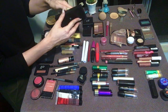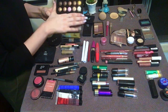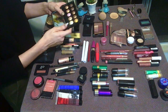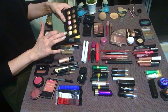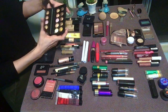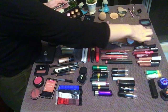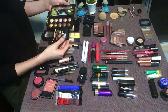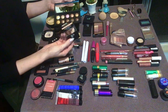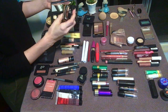This one I am conflicted about. This was another freebie. This was a freebie as well. This is a baked shadow palette, and I don't really understand baked eyeshadows. Maybe I just need to research them a little bit more, but this white shade is the only shade in here that I use. I guess I'll keep this one because it is kind of different and interesting, but I don't know that I need to keep this one and this Baked Trio because I believe that there are just some repeats in here, so I'll probably get rid of this one since I have never used it. I could probably just donate it since it's never been opened.